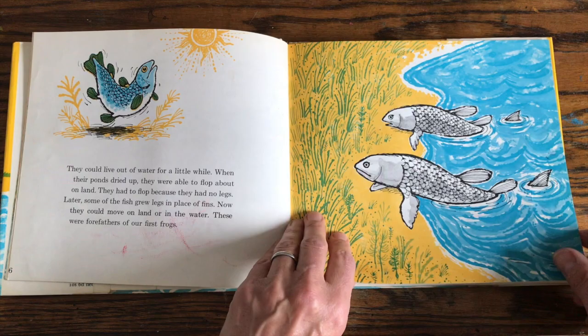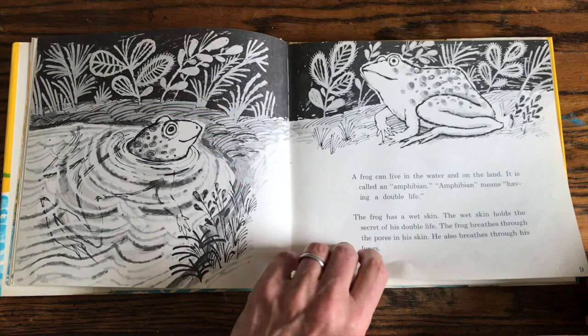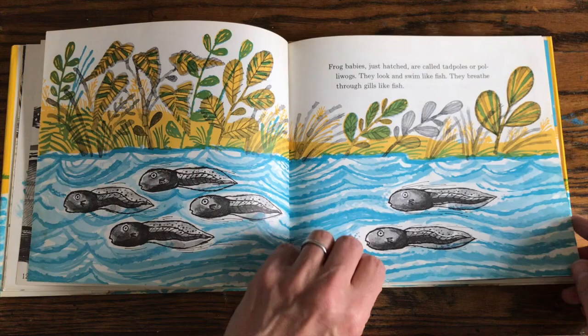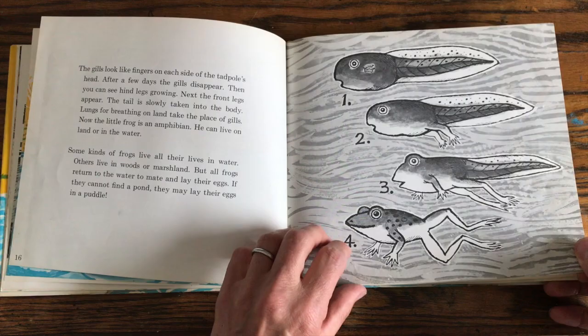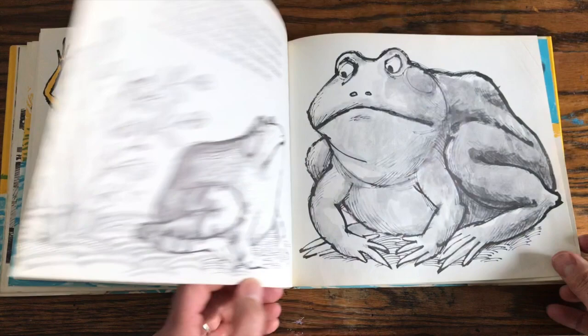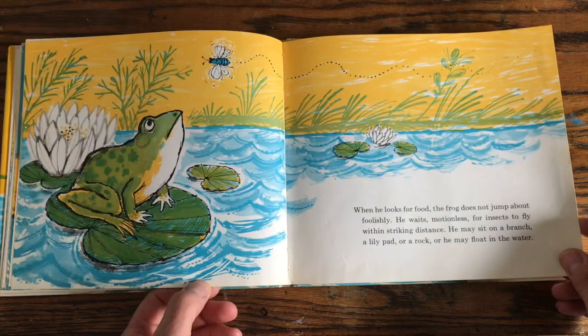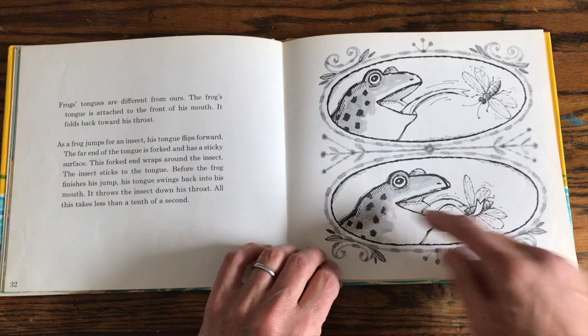I particularly like all the vegetation in this book. And I love this picture of the frog shedding its skin and then eating it. And there's the tadpole developing into a frog. Beautiful framing here on this one.